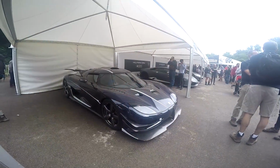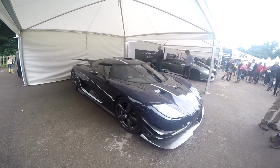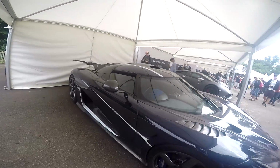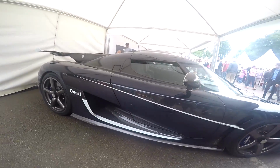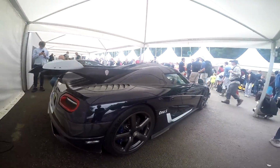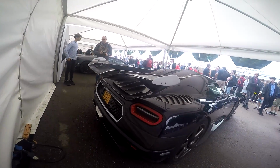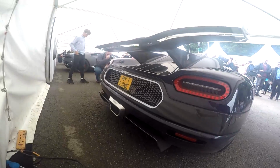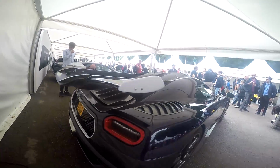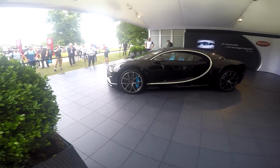This one, however, to me doesn't quite beat the Koenigsegg. I do prefer the 1-1, and surprisingly this one wasn't actually a massively popular car. Good news for me, it meant that I could wander around and get close to this vehicle with its pretty crazy rear wing setup. I love the number plate they had on it as well. Yeah, I was surprised actually. Expected that car to be more popular.